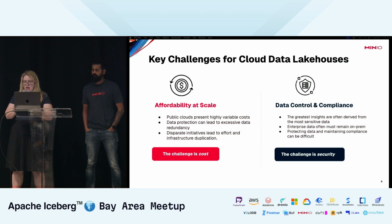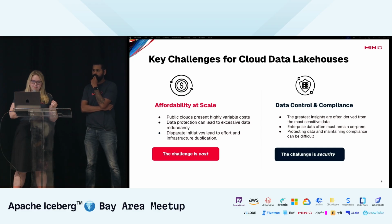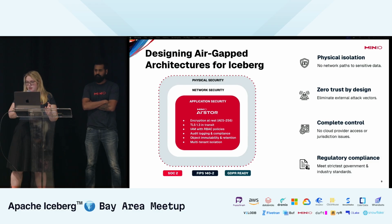And that's why, if you're planning Iceberg as the foundation for your AI workloads or any kind of analytical workloads, you can't treat cost and compliance as afterthoughts. You have to think about those implications as you're developing your service. And this is just another exploration of that concept.